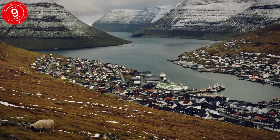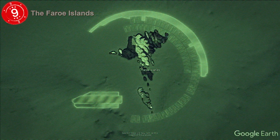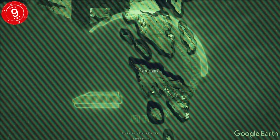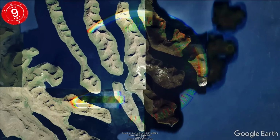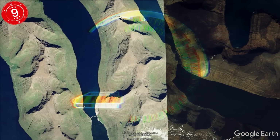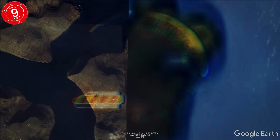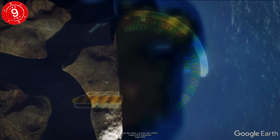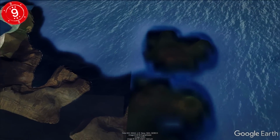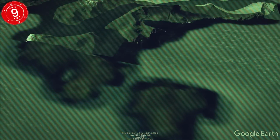Number 9, the Faroe Islands. This self-governing group of islands off the coast of Denmark is made up of 18 volcanic islands and a few inexplicable black-green smudges, if you are to believe Google Earth. Some people think that the murky sections are hiding an old World War II military base, but in this case, the conspiracy theories are trumped by the more likely explanation that some obscure fishing rights laws are to blame.